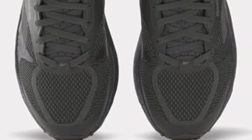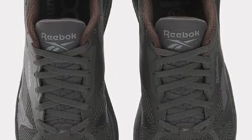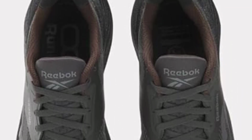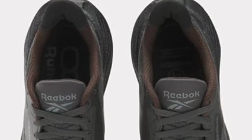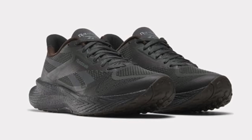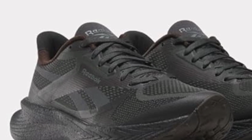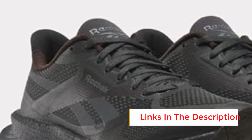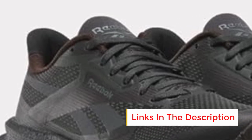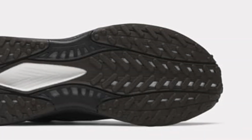This updated model in the Floatride Energy line brings together cutting-edge features to enhance the running experience for both casual joggers and seasoned athletes. With its lightweight construction, the sneaker provides exceptional responsiveness, allowing for smoother transitions and a more energized stride. The engineered mesh upper ensures optimal breathability, keeping your feet cool and dry even during intense workouts or long-distance runs.